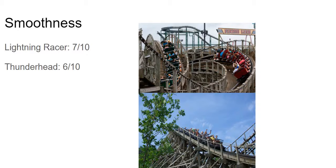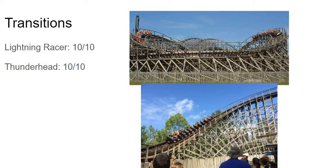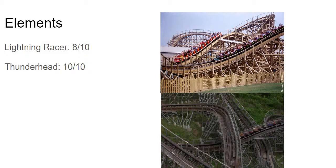But yeah, let's move on to our next category, which is transitions, and both are getting a 10. GCI is known for their incredible transitions, and both coasters achieve that. I'm giving them 10. Like they're just, the transitions do not jerk you at all. They're done right. So let's talk about the elements category. We're just talking about how good the airtime is and how good the elements are on the coaster.